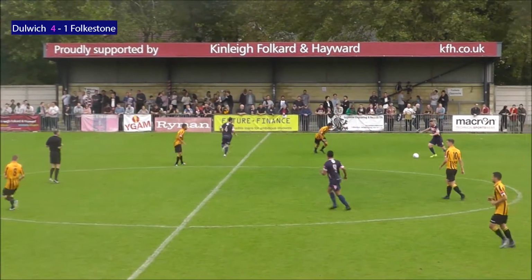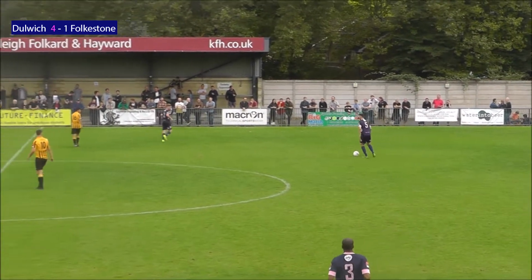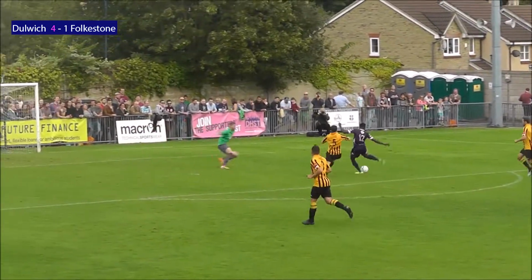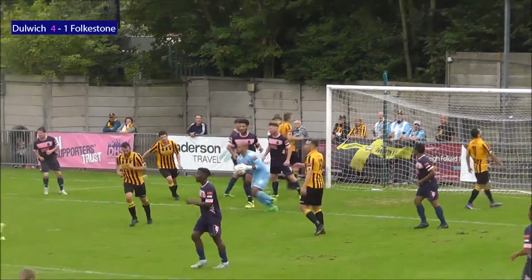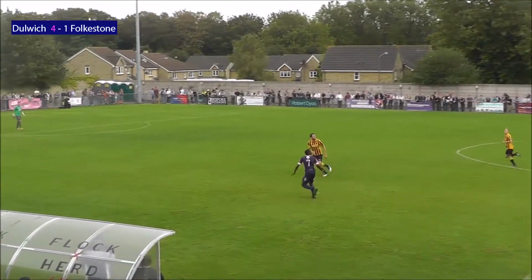Consecutive games at fullback for Mark Weatherstone. Fitted in nicely in that position. Drage, what a ball that is. Teniola, first touch is good. Saved by the keeper. Scott Hurd sends it in, and that's easy for Edwards. His delivery's been good today, Scott Hurd, but not on that occasion.